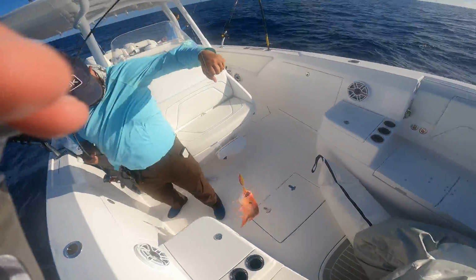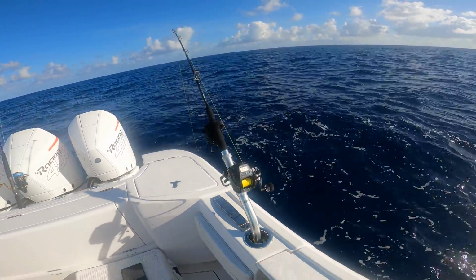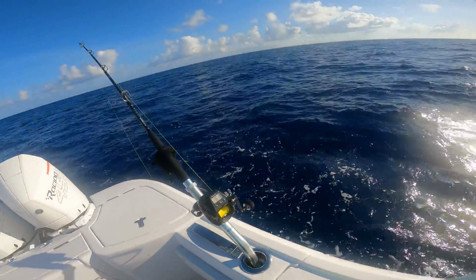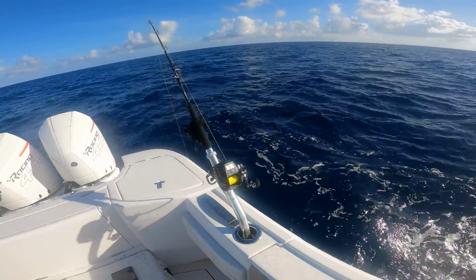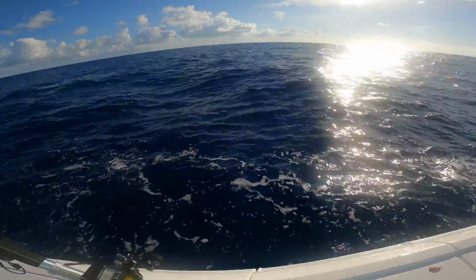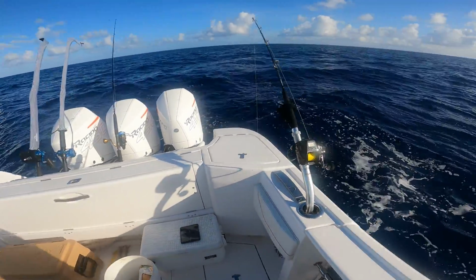Nice one. Nice American red snapper. That's a fish. There we go. Looks like they like the Bonita strips. He's bouncing. Yeah, I would check yours because I got bit instantly. You got fish? I got one on here.